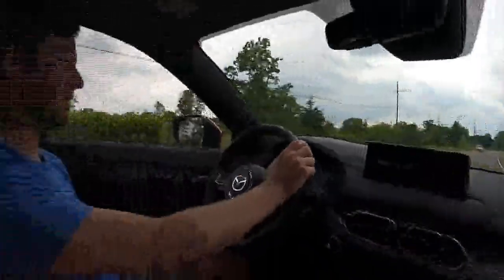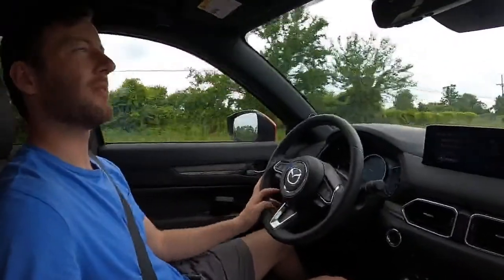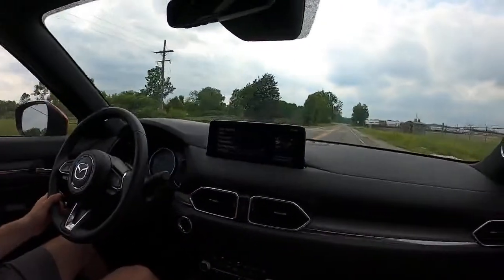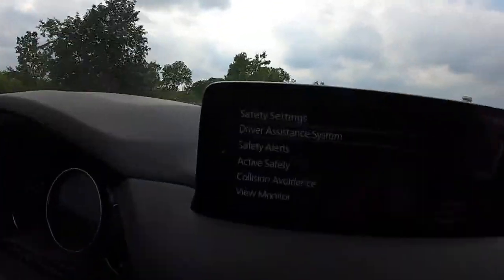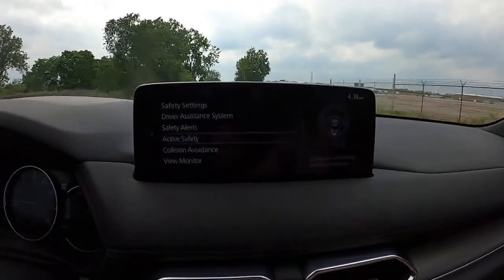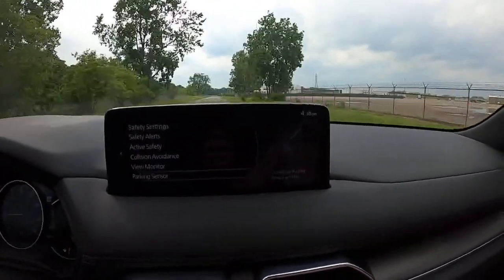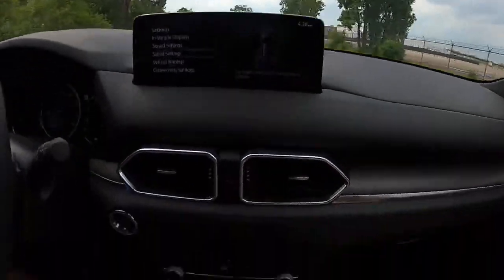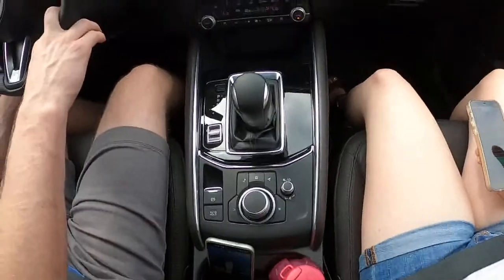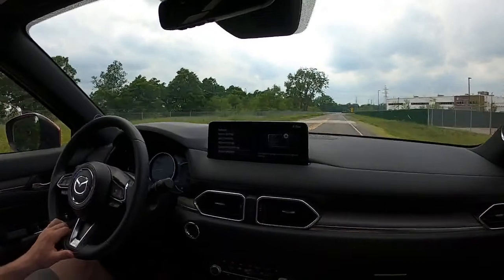I gotta remind myself how to turn traction control off in Mazdas. Can anyone tell me that before I figure it out myself? Let's see, need your Googling ability. Would that be under safety settings? Driver assist? Active safety? Nope. And it's not a button down here, I don't think. It's not over here. If you were a traction control, how would you turn yourself off?